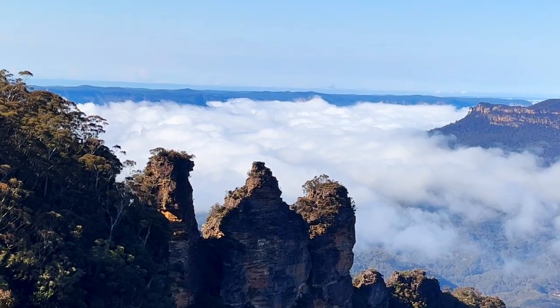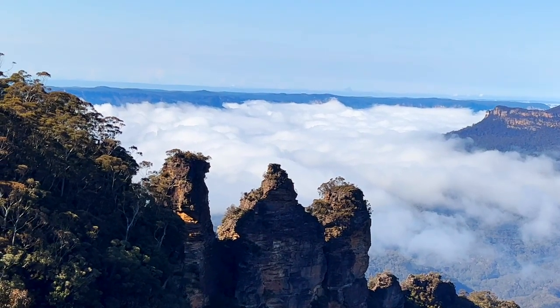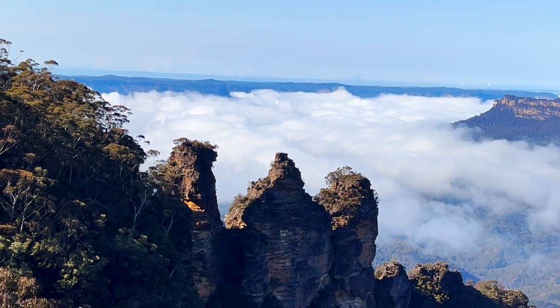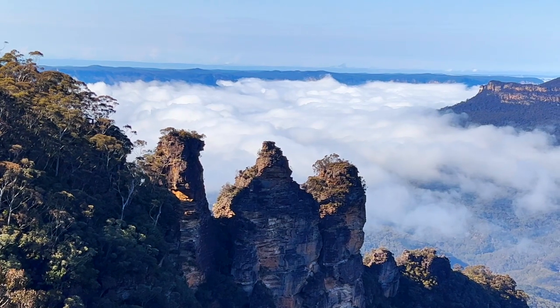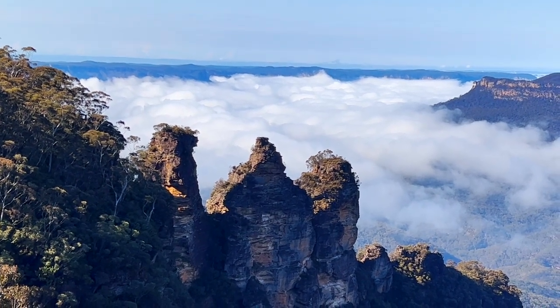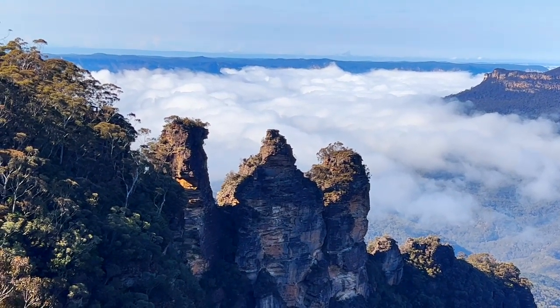To leave the Blue Mountains and we saw that there was clouds down in the valley, so we thought we'd come check it out. And we finally got the shot. What it looks like, what Vanessa was after. So rest down here just before we head off home.